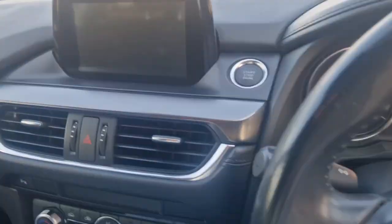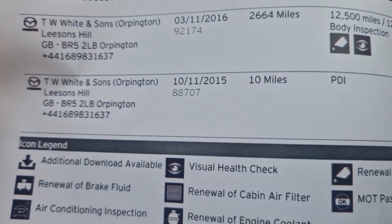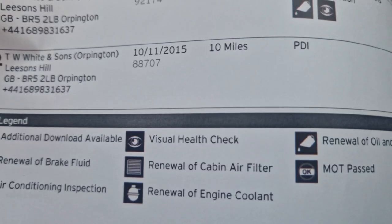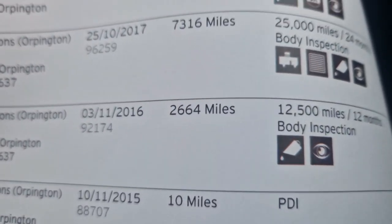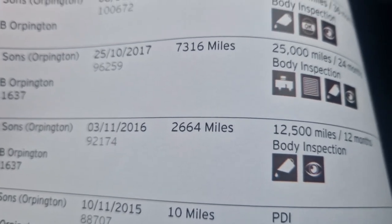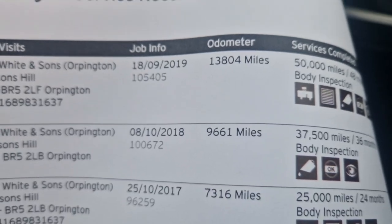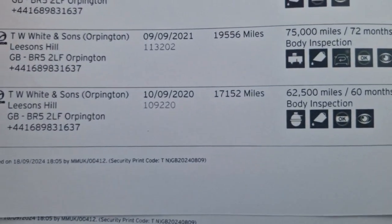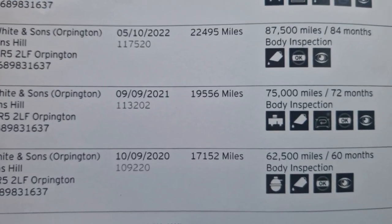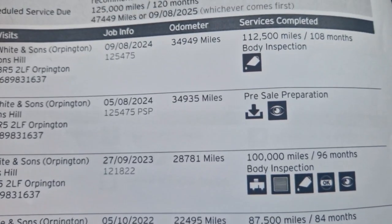And look at this. This is one of the best service histories I've ever seen. And it goes on to 2 pages. There you go, look, 15 PDI at 10 miles. First service, they did 2,664 miles. So not many miles in the first year. A little bit more in year 2, not as many in year 3, year 4, so sort of 3,000-4,000 miles a year, people. 17, 19, obviously that was the COVID year, 22, 28, 34.